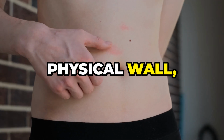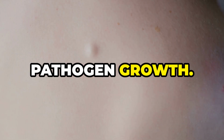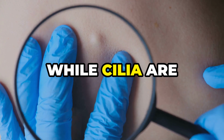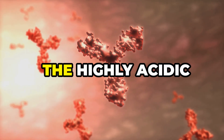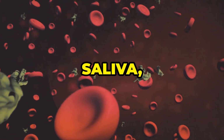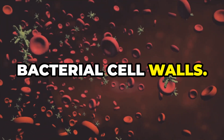Skin acts as a physical wall, shielding internal organs from microbial invasion. It produces antimicrobial peptides to inhibit pathogen growth. Mucus and cilia are found in the respiratory and digestive systems. Mucus traps microbes, while cilia are hair-like structures that move trapped particles out of the body. The highly acidic environment of the stomach, with a pH of 2 due to hydrochloric acid, kills most germs. Tears, saliva, and sweat contain enzymes and antimicrobial substances like lysozyme, which break down bacterial cell walls.